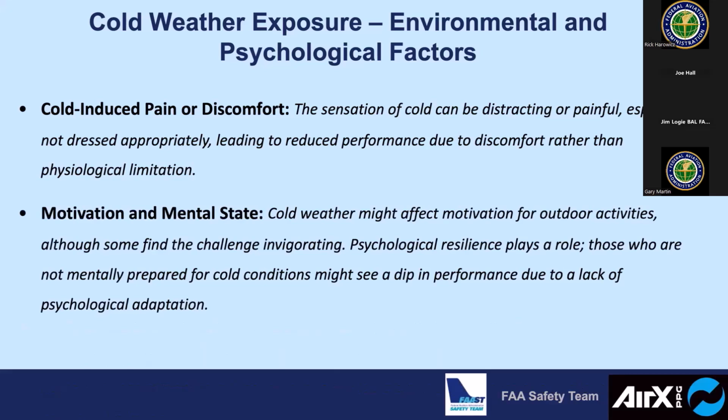This last one here, the motivation and mental state, this is the one that impacts yours truly the most. Cold weather does affect motivation for outdoor activities, although some find that challenge invigorating. My buddy Mark over in Wisconsin. Psychological resilience plays a role, and if you're not mentally prepared for cold conditions, you're not going to perform. Okay, it's just as simple as that.